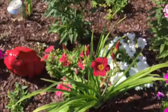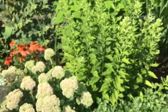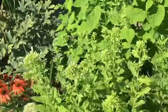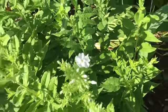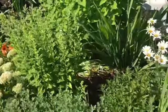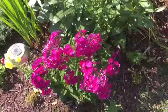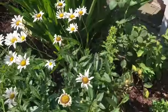Sedum is about to bloom. And the phlox is about to bloom. There's one. That right there is a gladiolus. They're not supposed to come back, but this one always comes back every year. Another phlox. And the daisies look pretty good.